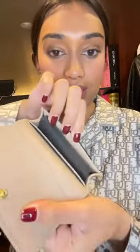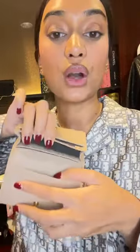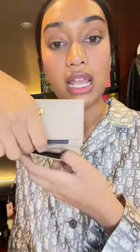Now the inside, you can see it has its original packaging. It's not ever been used. I'm not going to remove it in case someone wants to buy it as a gift for someone. But you've got multiple card slots here for your cards, and then a little small one to the side. I feel like with wallets, guys, they're really handy and cute. You only really need one good wallet and it will last you forever.